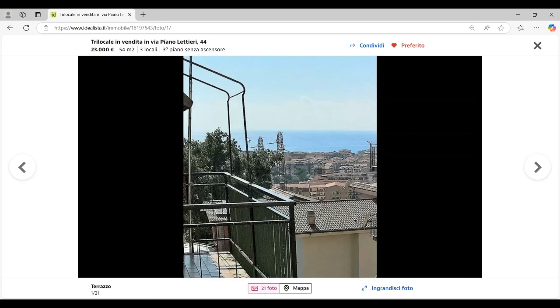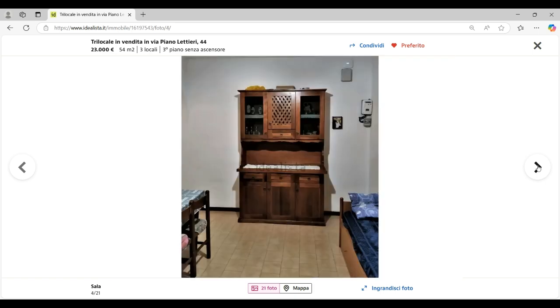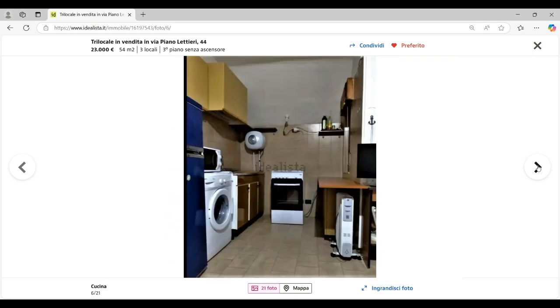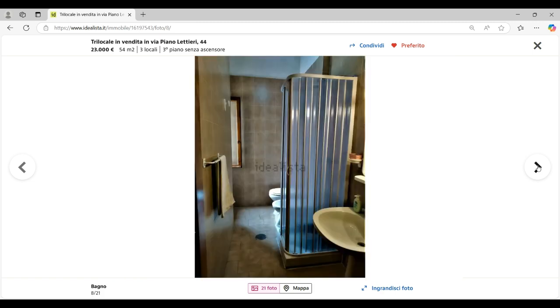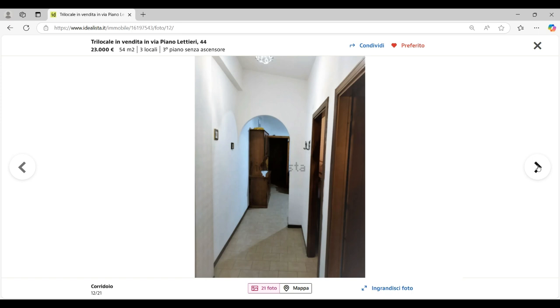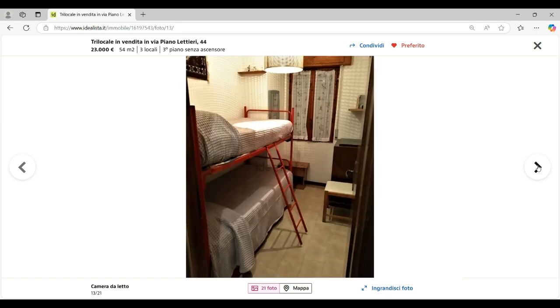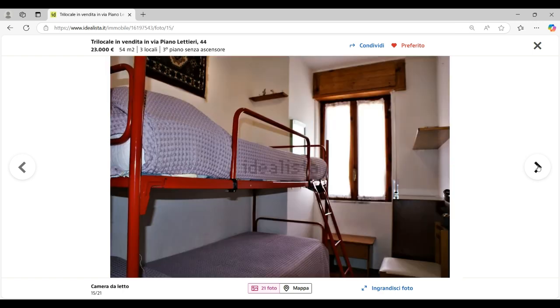So this is the actual place. There's a terrace with the sea view, and there's the kitchen living area. And you've got all the basics there. There's the bathroom. So not a bad bathroom, shower there. I think that's perfectly adequate. Bedroom, nice big bedroom actually. I think that's all right. There's the corridor. There's the second bedroom. It's very, very small, but you've got two bedrooms. And I think that really is not too bad at all.